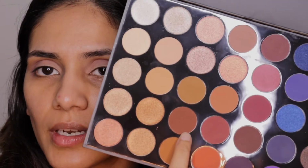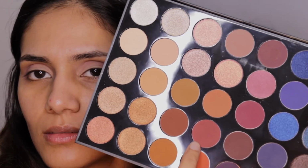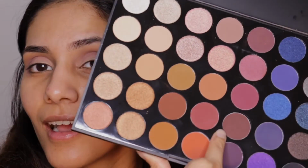And now you want to take an even smaller brush. This is the Jaclyn Hill Morphe collaboration, that's JH40, and use a shade that's a little bit deeper. I'm kind of torn between either this one here, this one, and this one. They're all really nice colours.